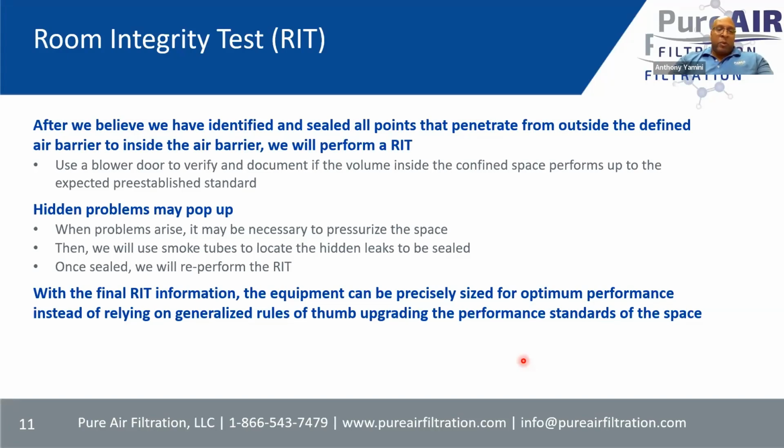But during the room integrity test, problems could arise. So there may be some issues, and it may be necessary for us to pressurize the space again. From there, we would use smoke tubes to locate any hidden leaks that may be present. Because in some cases, there are a lot of penetrations in these buildings and control rooms, and some of these plants have quite a bit of age on them. So there's potential for leaks everywhere.